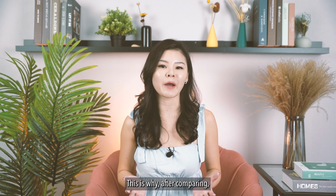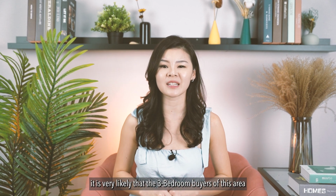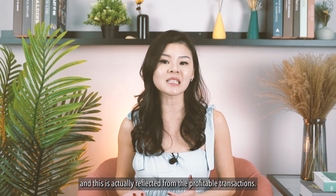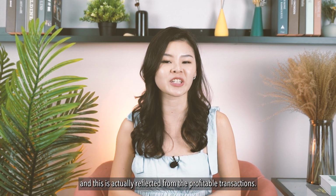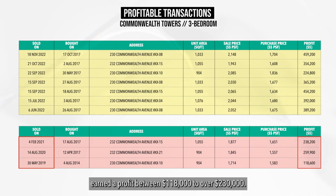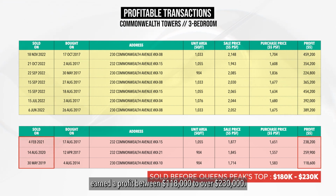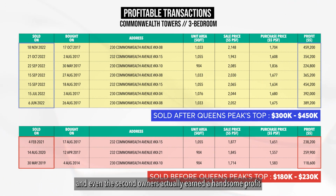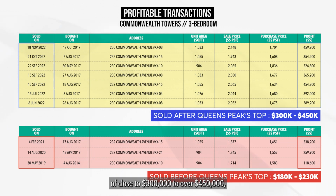This is why, after comparing, it is very likely that the 3-bedroom buyers of this area would still prefer Commonwealth Towers even though it's older, and this is actually reflected from the profitable transactions. As you can see here, those owners who sold before Queen's Peak TOP earn a profit between $118,000 to over $230,000. Whereas those owners who sold later actually saw a surge in profits, and even the second owners actually earn a handsome profit of close to $300,000 to over $450,000, and that is almost double than the profits before.